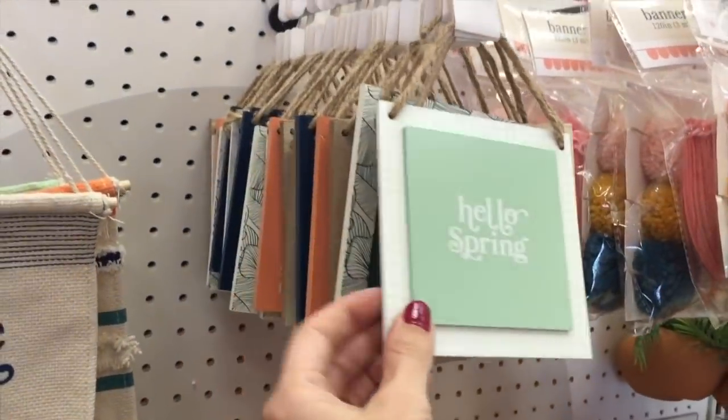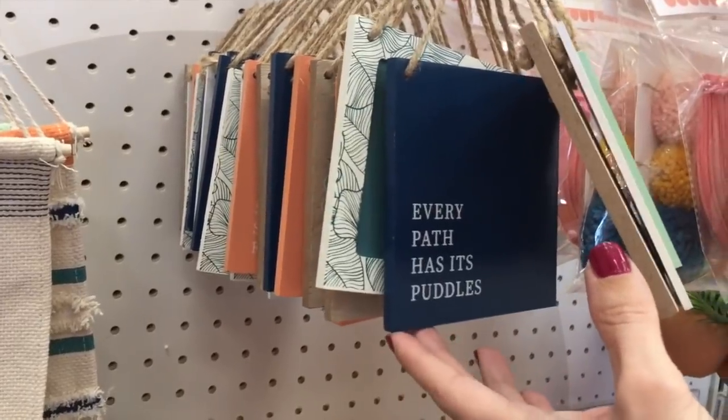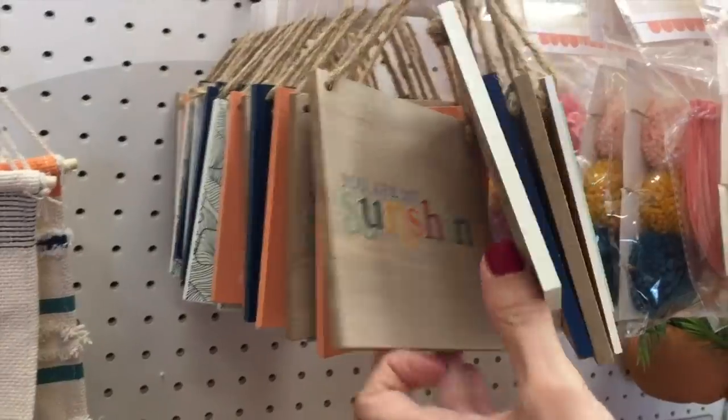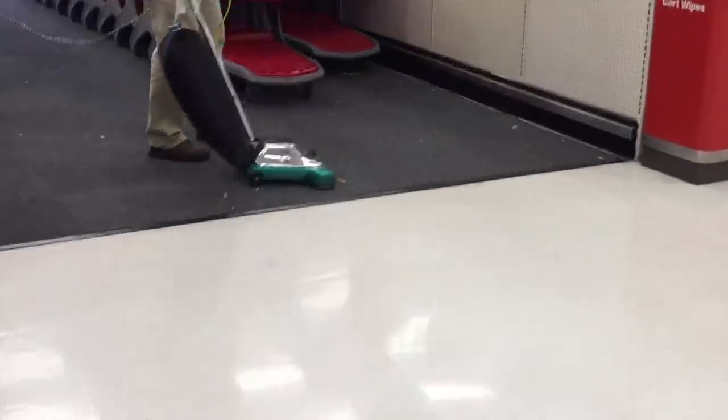You are my sunshine again. Seems to be a trend. Hello spring, sunny days ahead. Keeping on brand, every path has its puddles. All the things we've seen before, just in a miniature version. Are these $1?